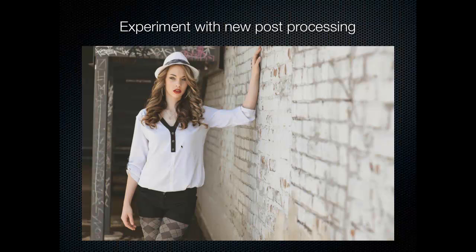So I might do something. Usually I like loud, bold colors and a lot of contrast. I might try, you know, a little brownish faded vintage tone and try some different stuff with it.